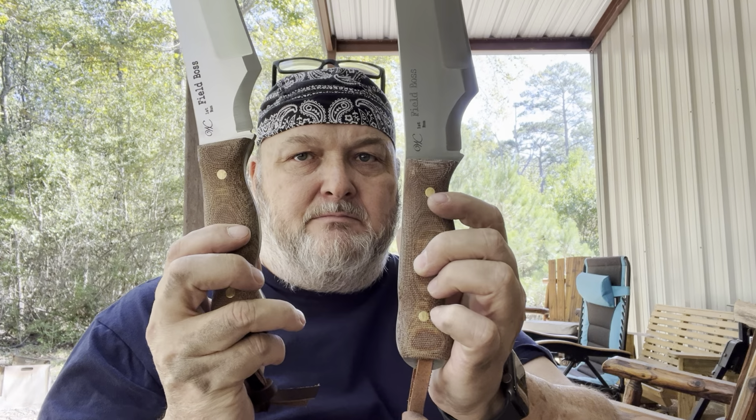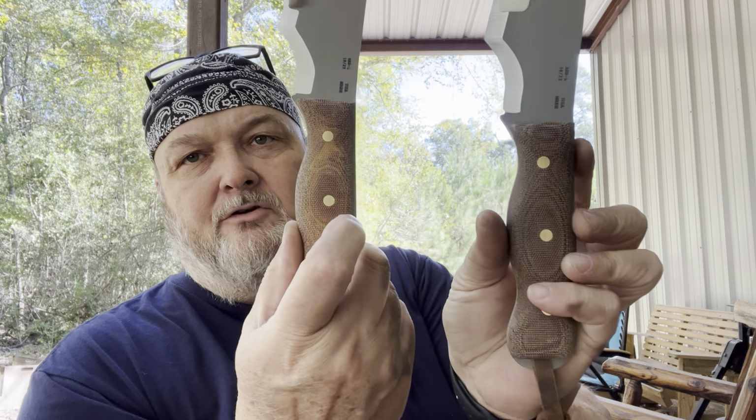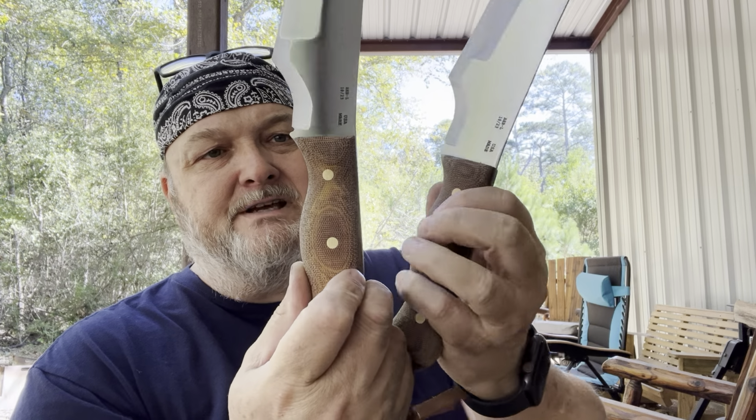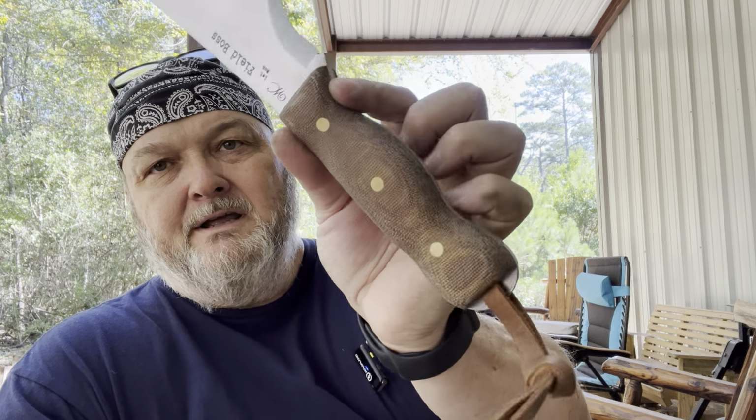All right. I've got two in natural canvas micarta, and some of these natural scales that I'm getting are kind of mottled. I guess it's because they sit on a shelf at the warehouse so long. I'm not sure, but they'll discolor a little bit and give you some funky different colors. But over time, they'll oxidize and turn brown anyway. So I think that's what's going on with it. When you get it, it may look a little strange, but it's the micarta. I don't know what caused it, but I got two of those.